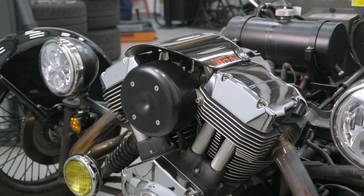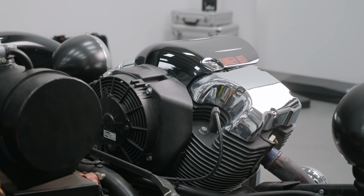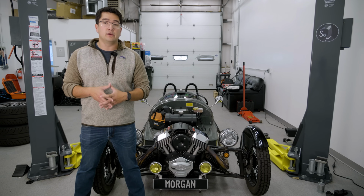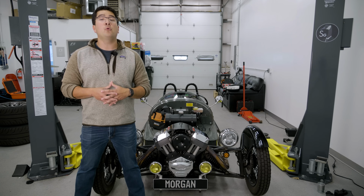And its overall reliability is exactly what you're expecting from a small English manufacturer. It will randomly throw check engine lights, and basically if you don't hear things vibrating themselves off this vehicle, you know something is horribly wrong. But with that, I think it's time for us to take this for a quick drive.